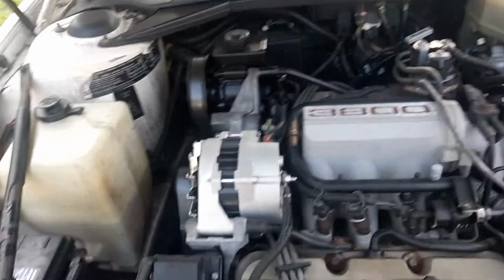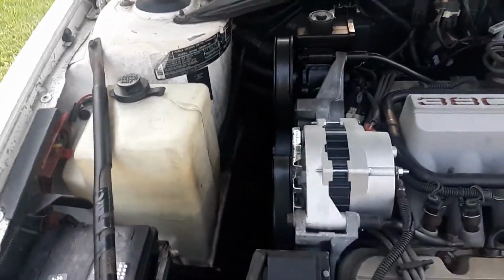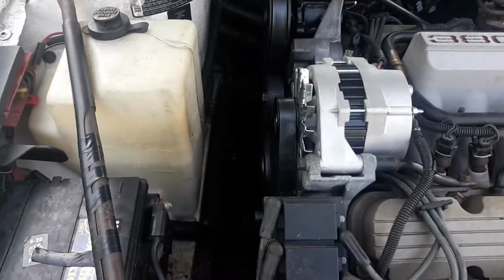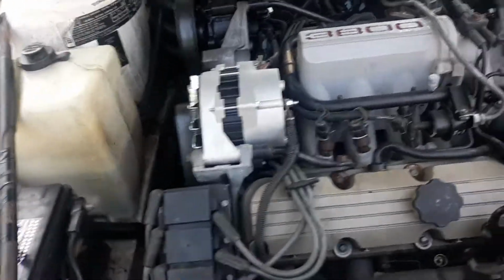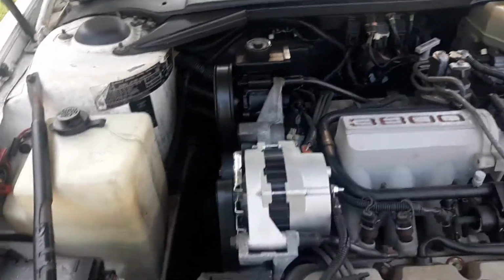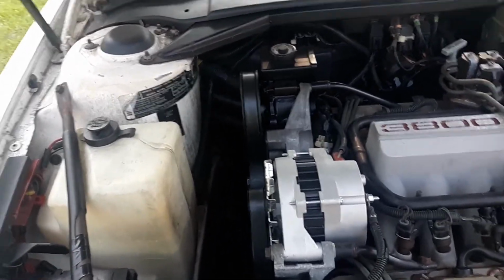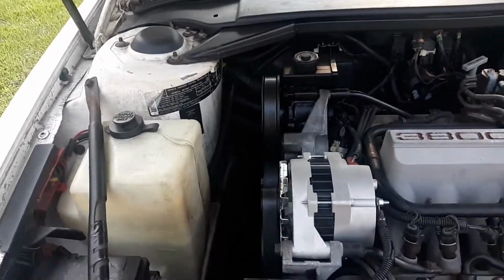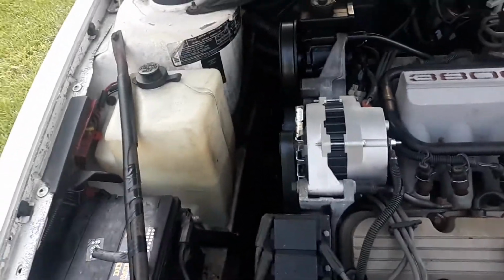I've replaced the alternator, the tensioner pulley, not idler, the water pump, and the harmonic balancer. All of those are not hard to replace. The harmonic balancer is the hardest one. You're technically supposed to have a puller, but you can hammer it off. Just make sure you don't hit the silver teeth on the back of it, because that's what we did.